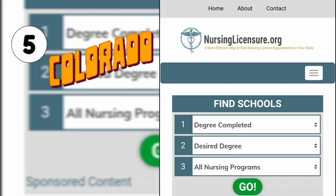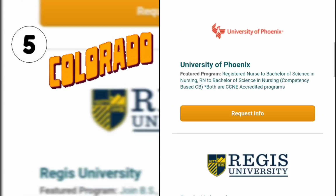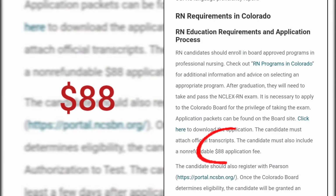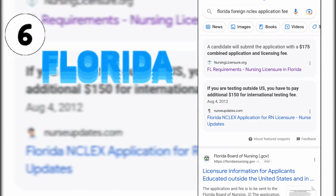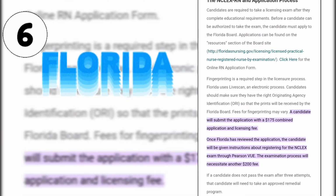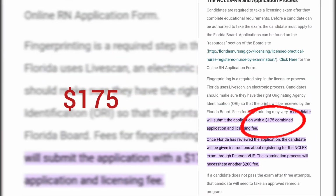Fifth, Colorado. If you're trying to apply in Colorado, Colorado is one of a good state to work as an RN, and the application fee is around $88, non-refundable as well. 6, Florida. Florida is a good spot for nurses, and the payment for application is $175.